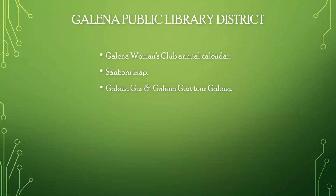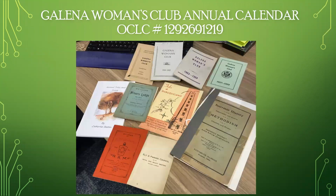So I'm not going to go over the records for the next 3 items, but I just think they're really cool, and I wanted to show them to you. And these are the Galena Women's Club annual calendar, a Sanborn map, and Galena Gus and Galena GERT Tour Galena. The calendars are in the top row of this picture. The club had a full schedule every year, including presentations, social events, and meetings.